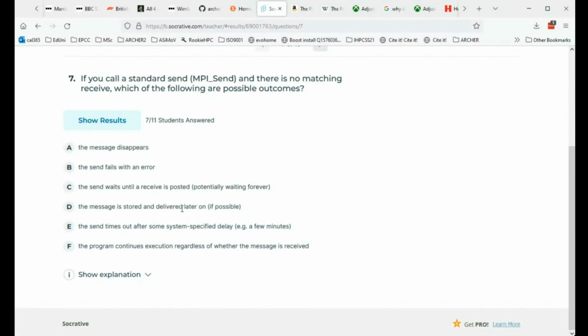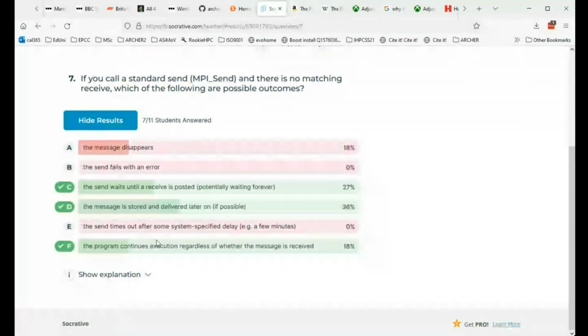Okay, so let's see. Anyone else want to take a guess? So the message doesn't disappear. MPI.